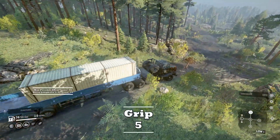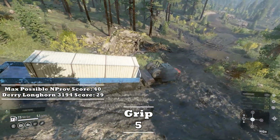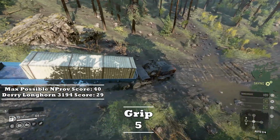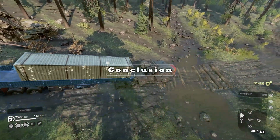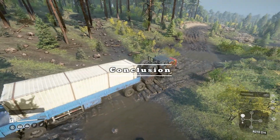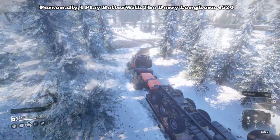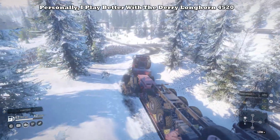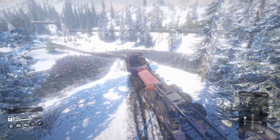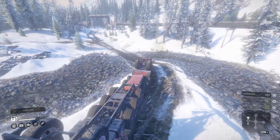Heavy weight, good power, always on all-wheel drive and differential locking, as well as large 52-inch OHD tires provides great traction while off-roading. So in conclusion, the Derry Longhorn 3194 outperforms its successor, the 4520. I haven't done much testing on the 4520's new engine in the Phase 6 maps, but as it stands, the 3194 objectively does better due to the always-on features and larger tires.